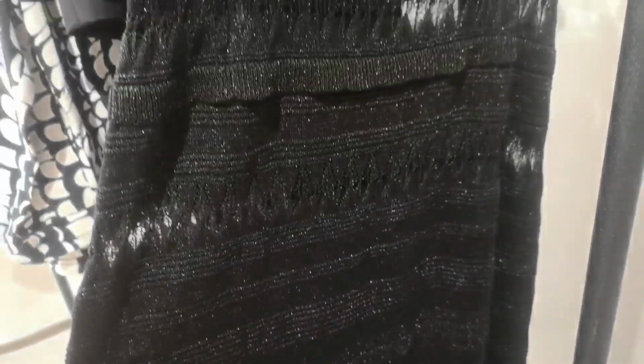Another piece of clothing in black, but now from Zara. We are in the Zara store.